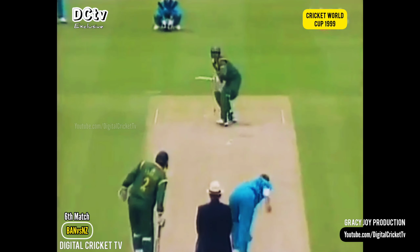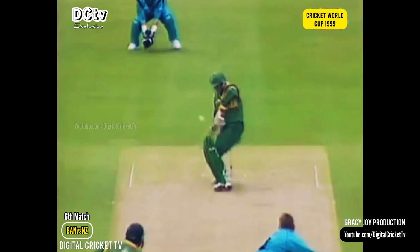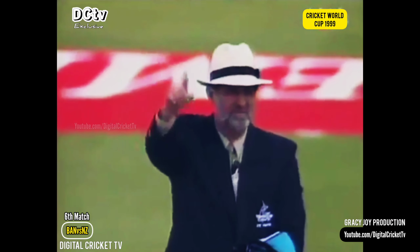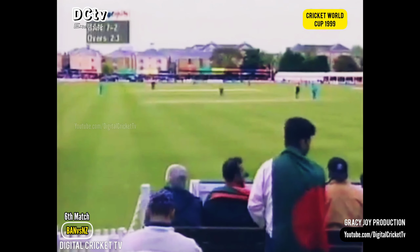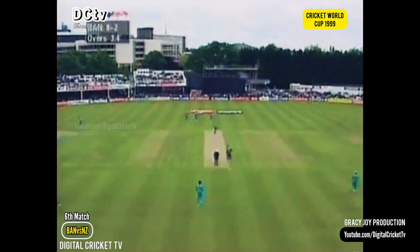Two LBWs this morning, and Jeff Allott has struck yet again. Beautiful delivery. That ball coming back off the seam and hurried on to the batsman, Mirab. And that definitely is out again. Now, the umpires have been in business this morning, and so a wonderful start for New Zealand. Two wickets, and this only the third over of the match. Enamul Islam is the new batsman, number 4. So both opening batsmen have now been dismissed by Jeff Allott. Two LBWs this morning.